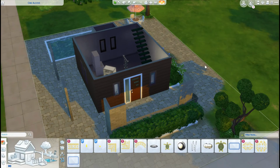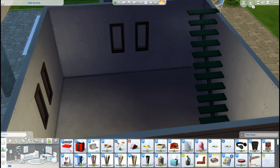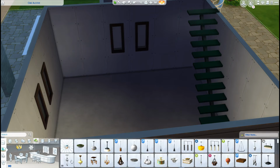Right, I picked out... Oh, this is a time skip. I skipped and redid the outside, finished it. I'm about to show you because I realized I forgot to show you. So you're about to see it in a second. I did pick out some items that I wanted to put in the house. I didn't get all of them in the house, but I got some of them.